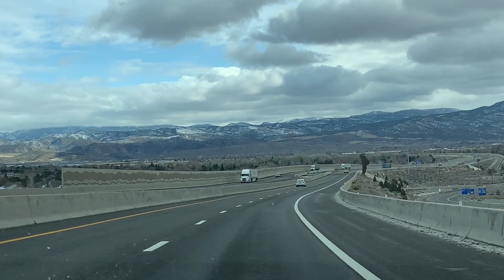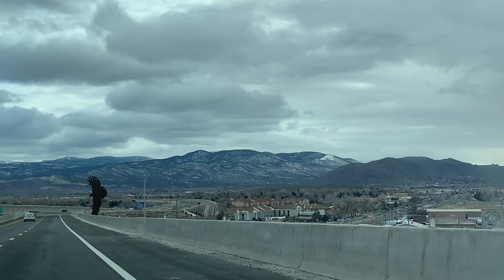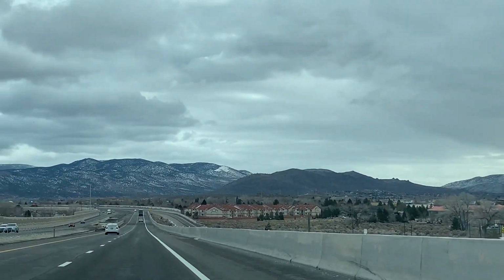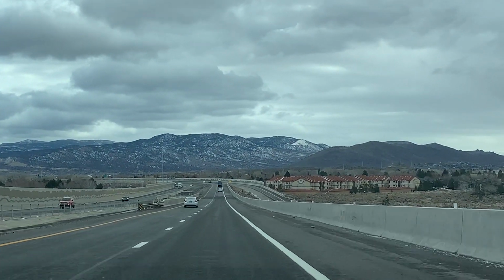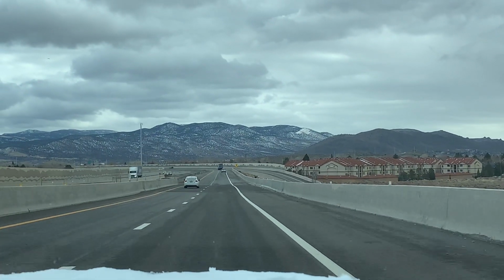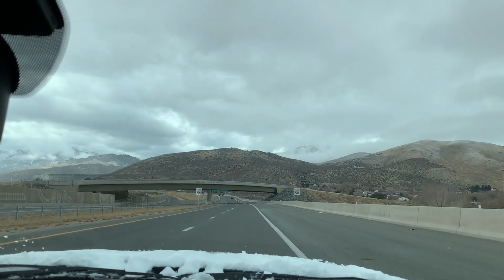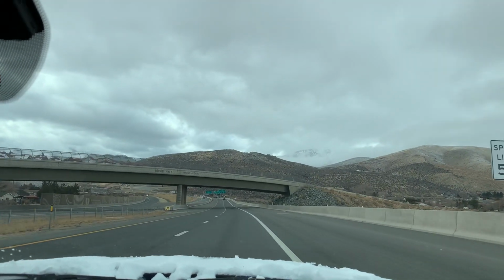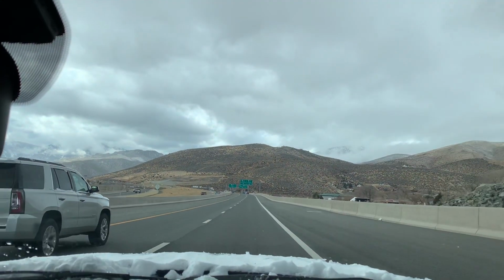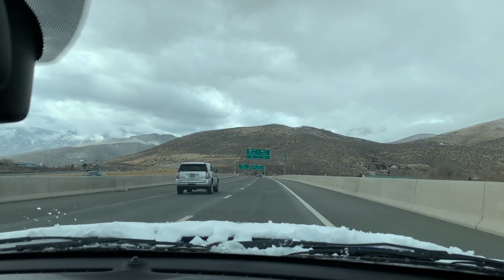So we're passing Carson City, which is the capital of Nevada. Del Taco! How cold is it outside, baby? 26 it says. See, it's a couple degrees warmer here. Yeah, when it's this cold, it's cold no matter what. So we're on the 580. We're getting ready to get on the 50 towards Lake Tahoe. 50 west, you said? Yes. In half a mile, continue on to US 50 West.